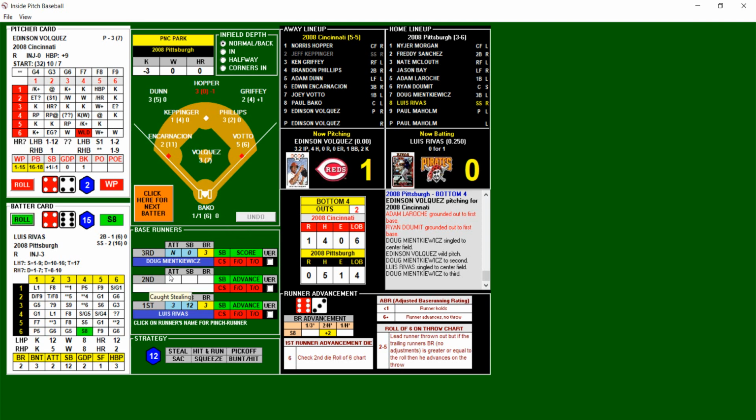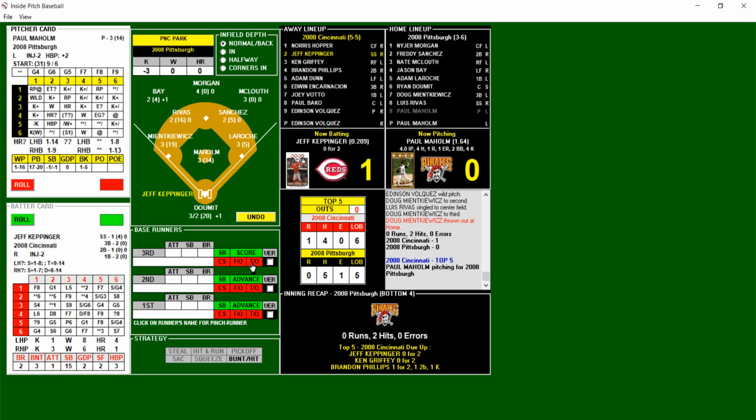Now, with that, Doug will try to come home. We have a 6. We're going to check to see for additional base run. The lead runner is thrown out, but the trailing runner's BR, no adjustments, is greater than or equal to the throw. He will advance on the throw. The lead runner is thrown out. So with that, Hopper will take it, gun it to Bacco, who will throw him out at the plate. And that is out number 3.